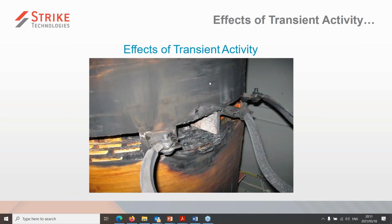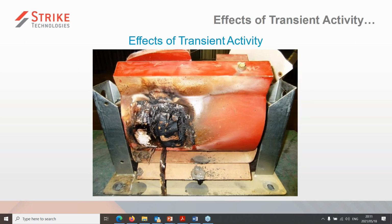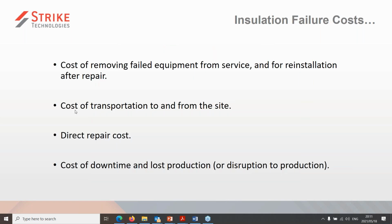And typically, by way of example, you might have some catastrophic failures of the transformer where the transients are impinging upon the first set of windings, or the first layer of windings, and ultimately leading to a costly exercise by way of replacement, et cetera. So the effects of that transient can be quite damaging to the equipment. The resultant cost is clearly going to be quite a bit of money. So we have the cost of removing the failed equipment, reinstallation, transportation, direct repair costs, production downtime. All of this becomes an inconvenient, costly exercise, which is something that we want to try and avoid.